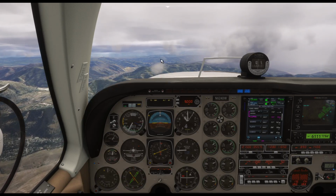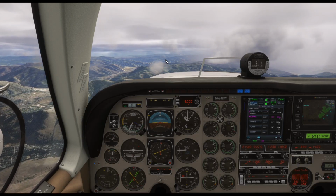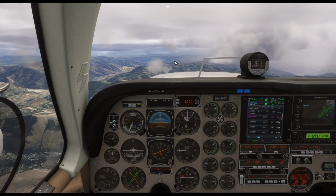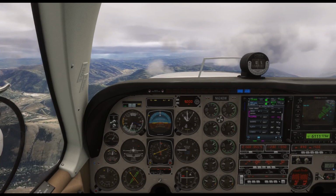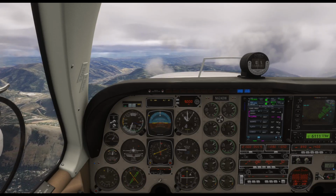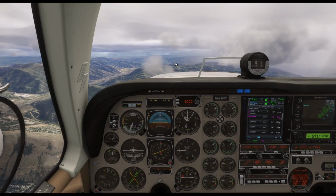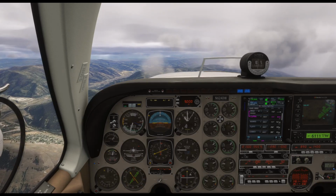Now he's still wanting to give me runway 12. I don't want it. I do not want runway 12. Spokane approach 624 Delta Whiskey is requesting runway 30, the RNAV approach.